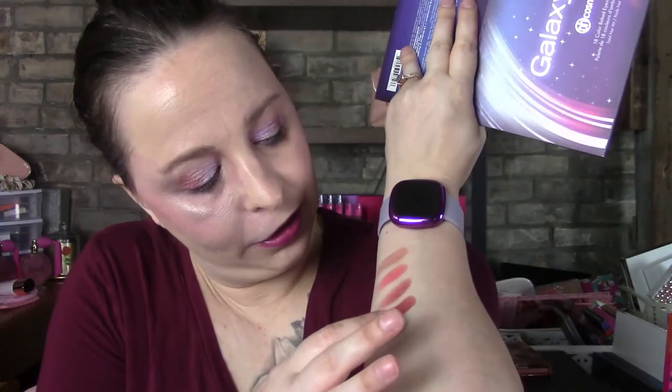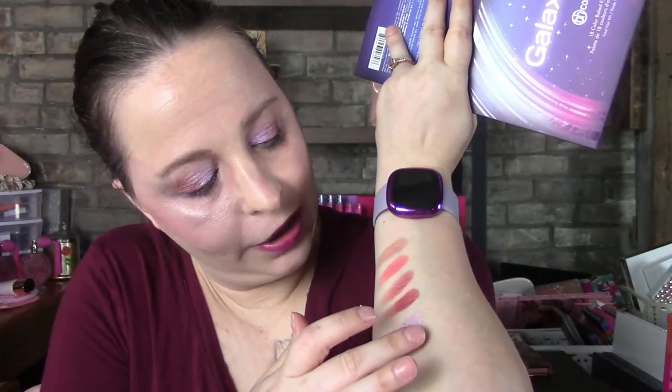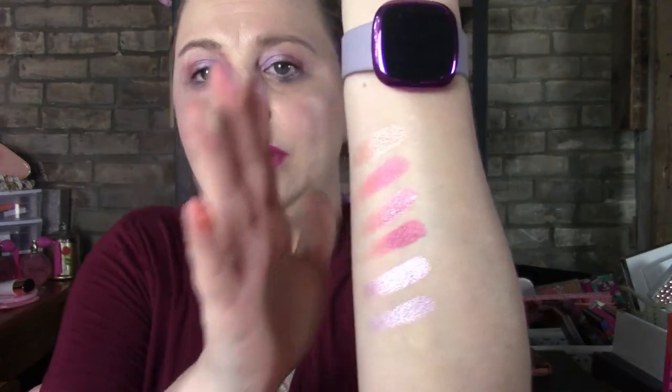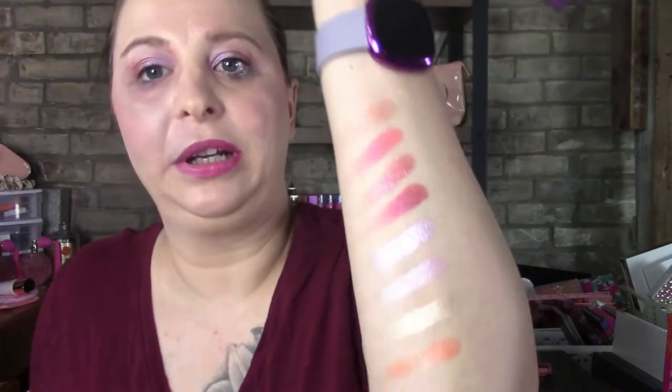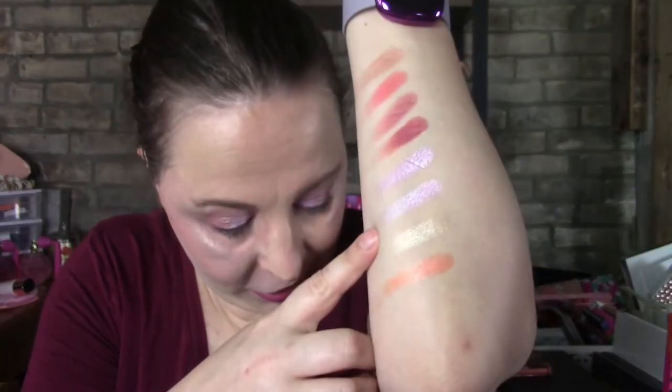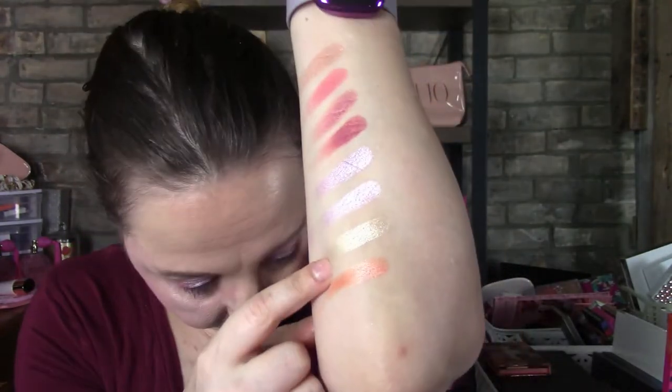So then we have Milky Way and Cosmetic. I don't know if you guys can see those because they're very purpley. Oh my gosh. Okay, so then we have Milky Way. You know what? Hold on. I don't know why I'm holding on to that. No, sorry guys. Okay, so we have Milky Way, Cosmic, Saturn, and Venus.